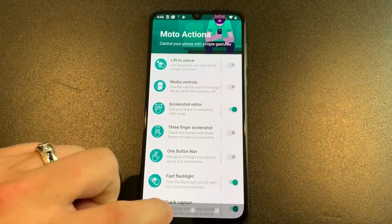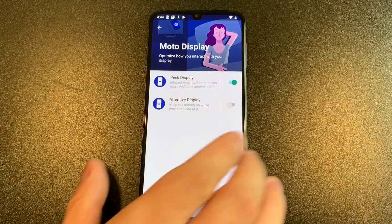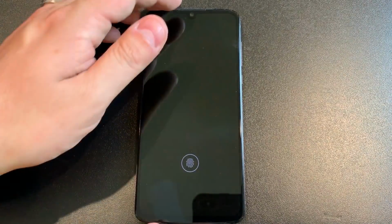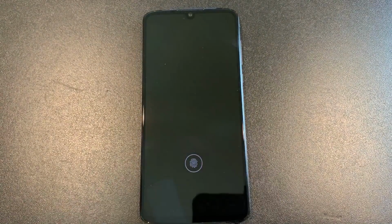All right. And then we can look at Moto Display, which is particularly useful because of peek display, it's sort of an always on display. It is an ambient display, we'll call it. But if I lift it, sometimes it works if you lift it. It's just showing me the fingerprint thing. But usually it shows you the time. This is not doing it, though. Well, it's not working out for now. That's something I'm going to have to come back to in the review process. Because it knows I'm there because it's giving the fingerprint light. But usually it'll come on for a couple seconds and then it'll go back out.